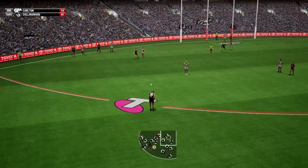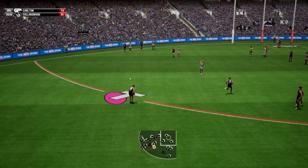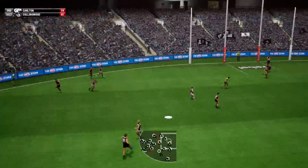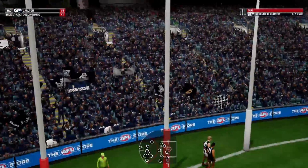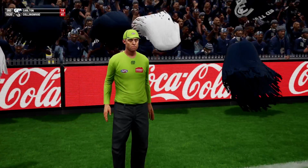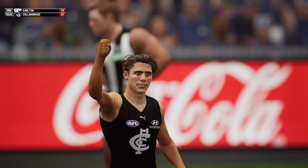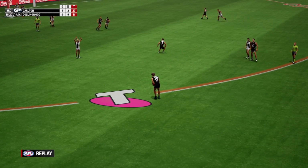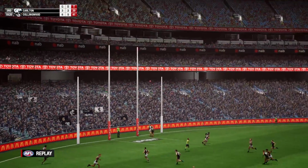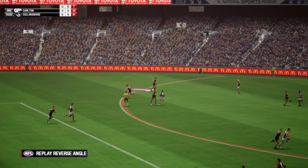Good opportunity for Carlton to put a goal through here. Going for goal number one. That's something to smile about. Curno loves that goal. Carlton now only trail by 21. Some great ball movement there. You just knew they were going to score. A great bit of play that resulted in that goal.